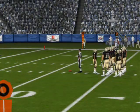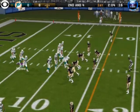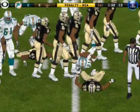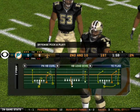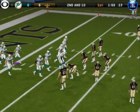Second and 4. Ball on the 11-yard line. Out of the I formation, handoff to the tailback. He was really hit hard on that play. It appears they've gotten someone for holding on the play. The call is holding, and that'll push them back. That's what happens when your feet and your body get going in the wrong position.